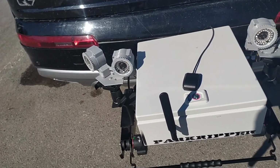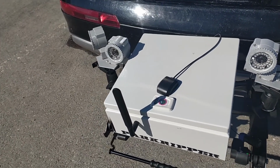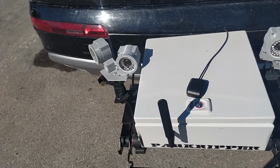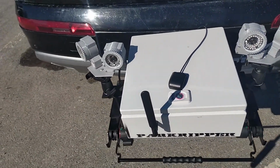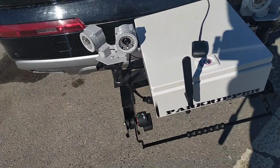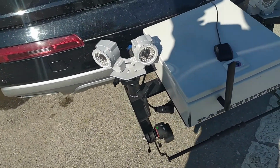So briefly about the unit. It runs a tiny web server to provide a user interface. It has its own wireless network, so any device can become a client as long as it supports wireless and has a web browser. So let's go briefly and describe the individual hardware parts.